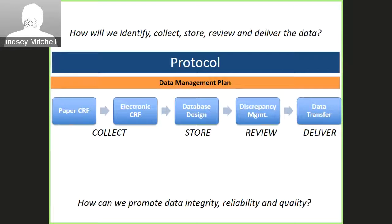And this is just sort of a little schematic that I put together, and it's going to get kind of busy, but it actually is going to go through the whole process, because we talked about needing to identify the data. That's the first thing we're going to do. But when I think about identifying the data, I think that's protocol. How are you going to collect it?